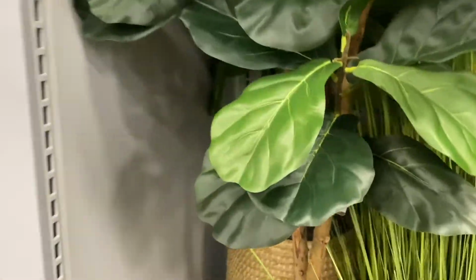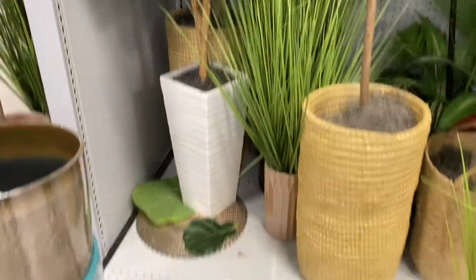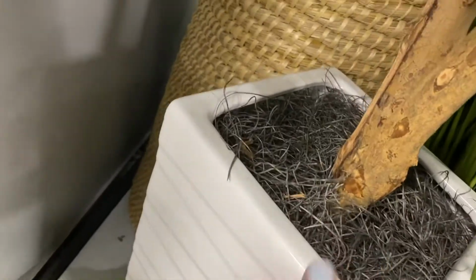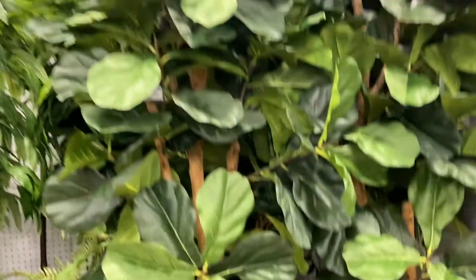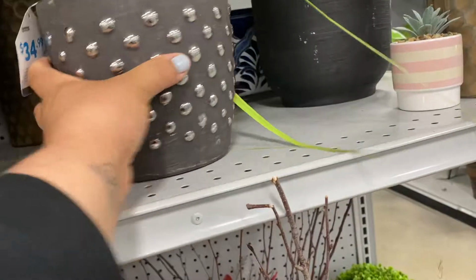Is my favorite. It's very big. It's very tall. I mean, it is on this platform, but it's still tall and it comes with this. It's plastic, but $169.99 if it wants. Yeah, this is a better look than when I saw $169. These are pretty.